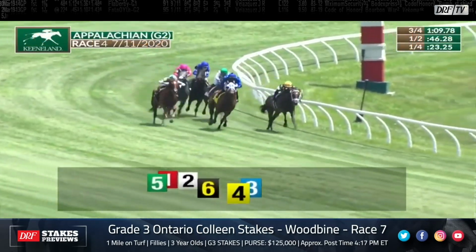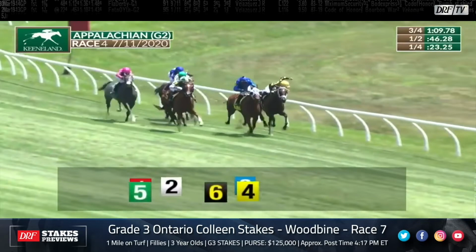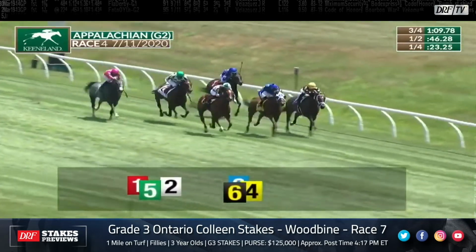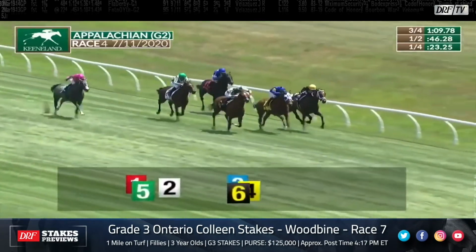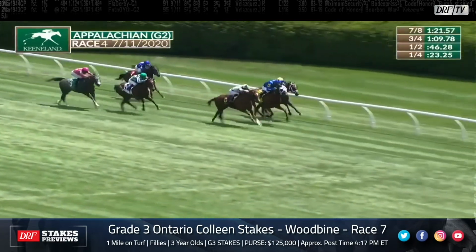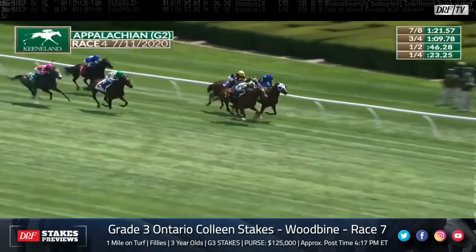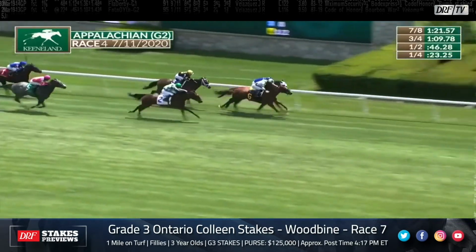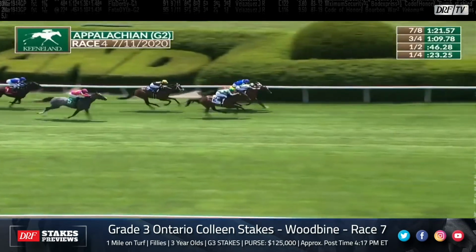The number 2 is Walk in Marrakesh, 6-5 on the morning line, deservedly so. Let's watch her last race, the Appalachian, a Grade 2. In this race, the pace heated up in the middle portion, and maybe, just maybe, that sapped Walk in Marrakesh's stretch kick just enough for her to be run down in the shadow of the wire by the Shug McGaughey-trained Enola Gay. It was another good, solid effort for Walk in Marrakesh, who has been beaten a nose in this race, beaten a nose in the Natalma.